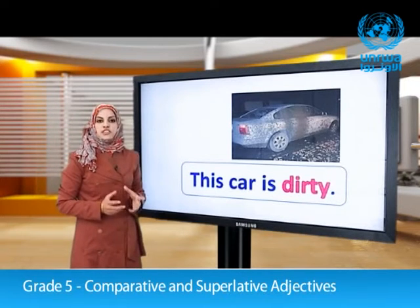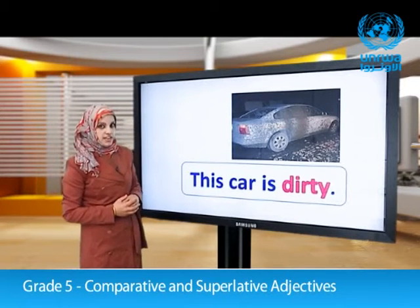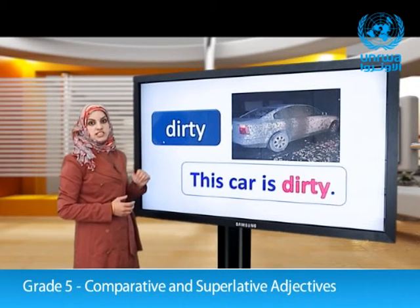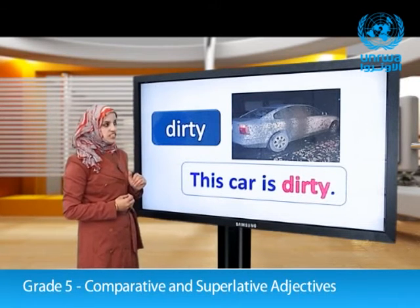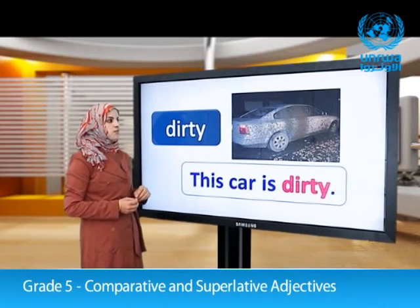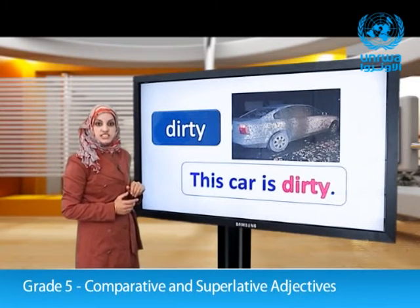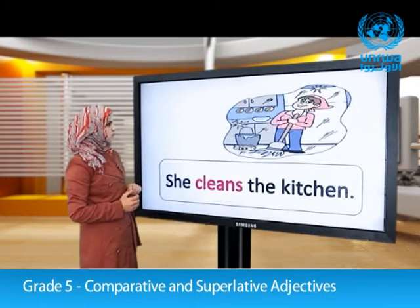Look at this car. This car is dirty. So, dirty. قذر. كما تشاهدون معي هذه الصورة. So, dirty. Well done.